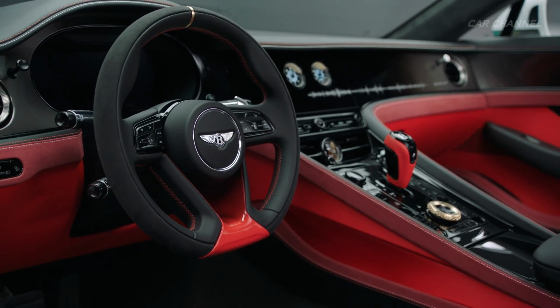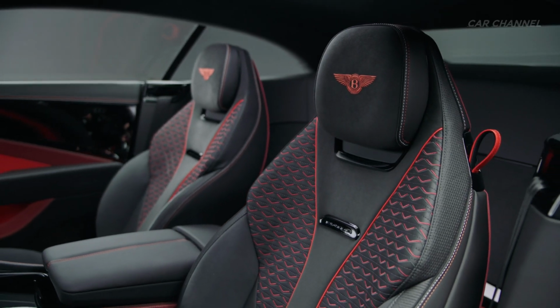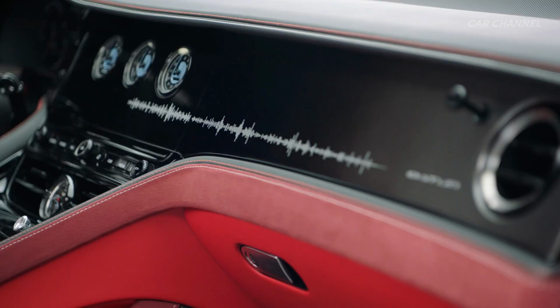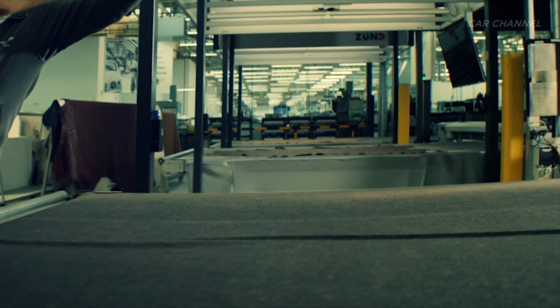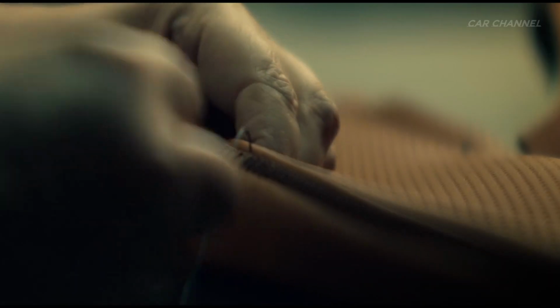The two-seat interior space of the Batur is designed for ultimate personalization and long-distance grand touring. Inspired by the success of the interior design of the Bacalar, the Batur builds on the core elements of the Bacalar's cabin design and adds new sustainable luxury features. Every element of the cabin is tailored to the customer's specifications. Clients can choose from a variety of sustainable interior materials.